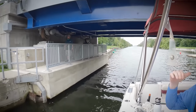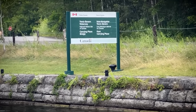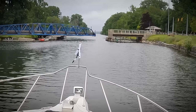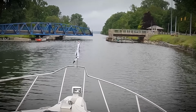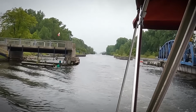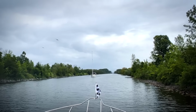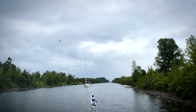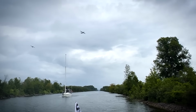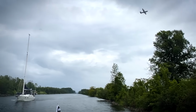Over. It was first proposed in the late 1700s, but construction began in 1882 and it opened in 1889, linking the Bay of Quinte, where we're headed to, with Lake Ontario via Presqu'île Bay, which we just came through. Up until 1959, this was actually heavily used for commercial traffic, but in 59, that's when the St. Lawrence Seaway opened, and now it's almost exclusively used by recreational boaters.